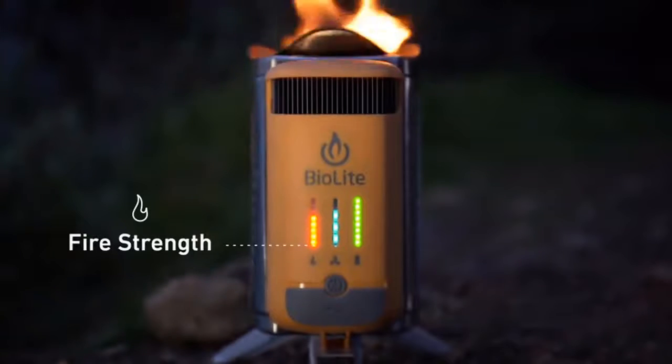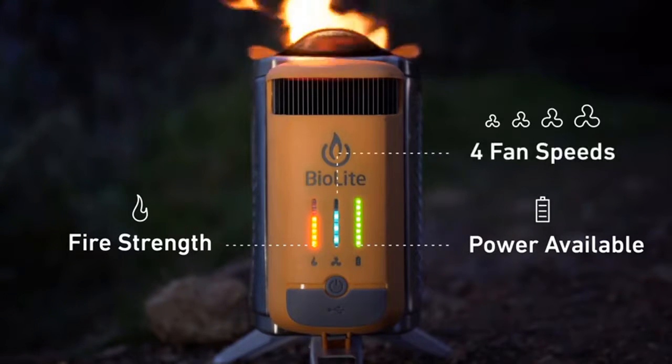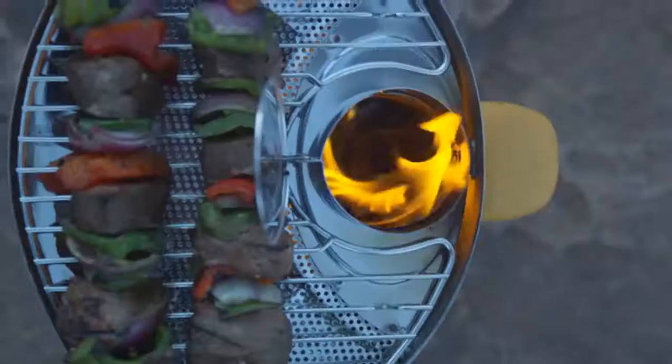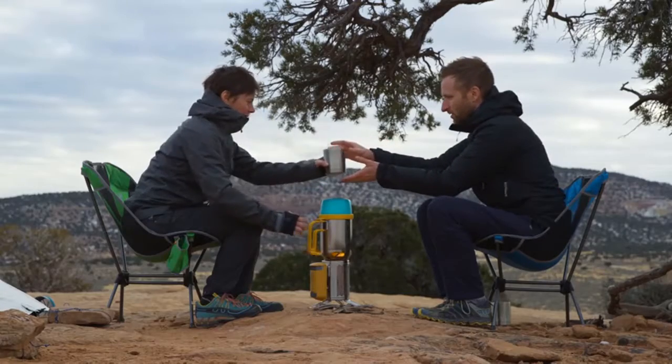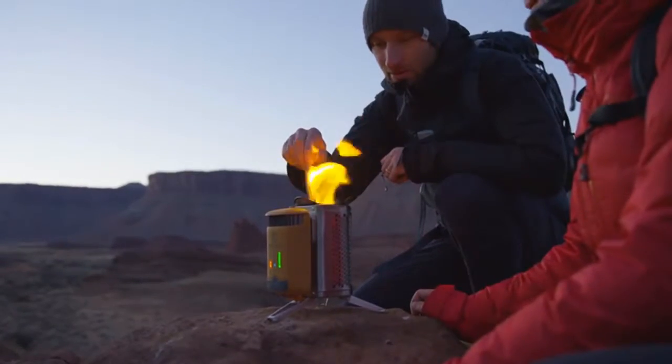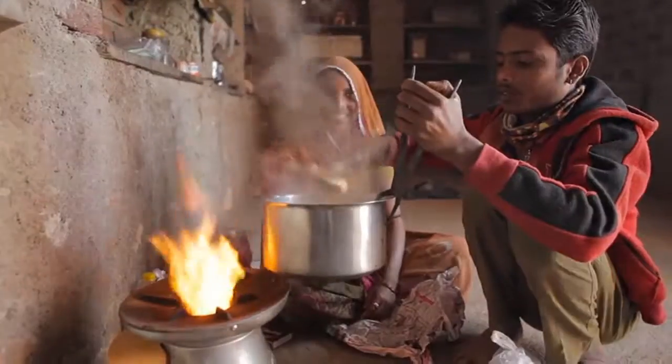The updated LED interface provides real-time feedback on what's going on inside and features 4 fan speeds to control the size of your fire. Integrate with BioLite accessories for a perfect camp kitchen that you can bring anywhere. And anytime you go off-grid with BioLite, you're helping us bring safe, reliable energy to households around the world.